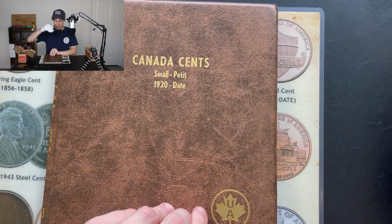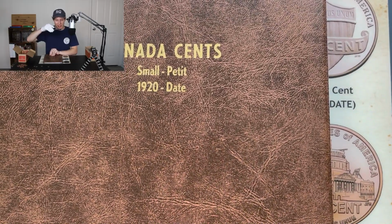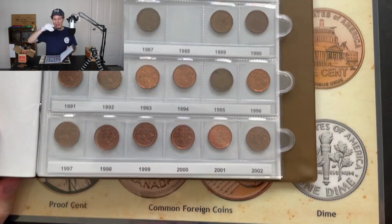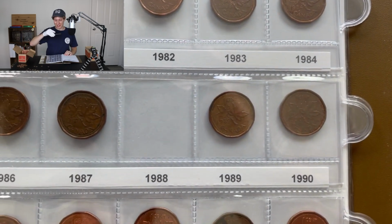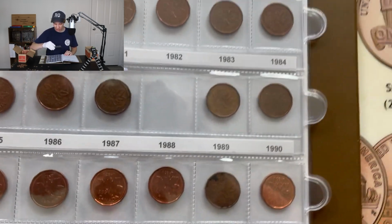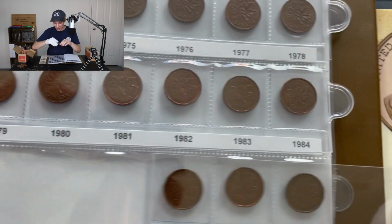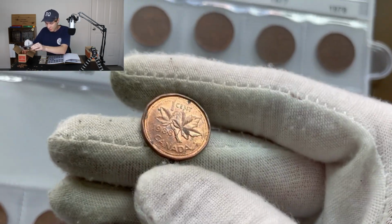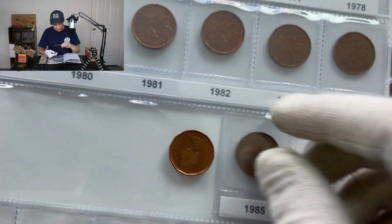Oh my gosh, guys, at long last, Canadian cents, 1920 to date. Here is the page, and as you can see, it's the one coin that we needed right there. That is so cool. We finally got it after 22 boxes. I can't believe it took 22 boxes. Do you see the pile of Canadian coins that we have over here? We get that pretty much every box, and we still haven't been able to find this one until now.